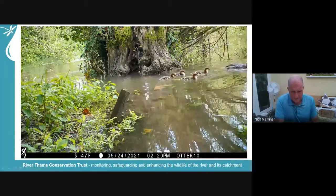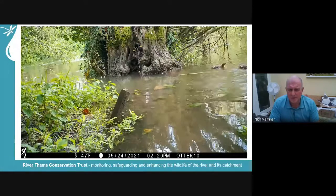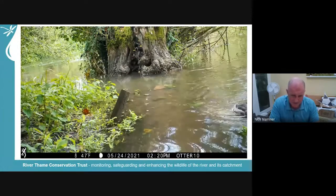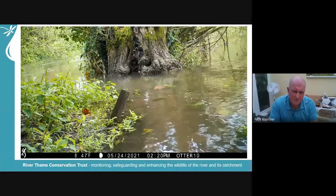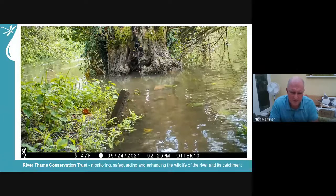Speaking to the county bird recorder, he doesn't know from any records that there's ever been proven breeding evidence of goosander in Oxfordshire, let alone on the River Tame before. So a fantastic day to capture these. We've been able to pick them up on our surveys as well and follow them through to maturity and fledging. So it just shows again the power of picking up on these kinds of records as we go through.